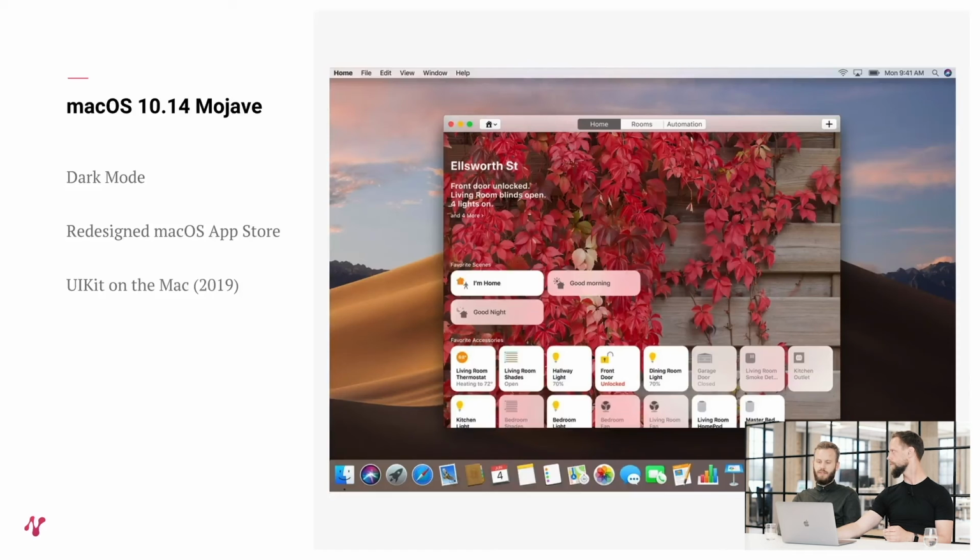Yeah, I think it's going to be exciting to see the limitations, and whether it feels like an iOS app or like a macOS app. A purely touch-based app will not work on Mac, and some frameworks will not be supported, but it's a good step. Yeah, I agree.